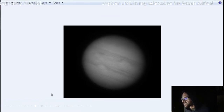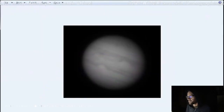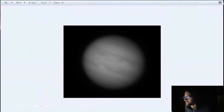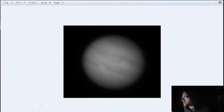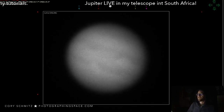So it's not great, but not horrible. I've seen much better. Luckily I did adjust focus, but I mean, we're getting detail here. It's really noisy. So that's a few more frames. That's 35%, where this was 10% of the sharpest frame. So it's not terrible, but it's not great. And then there's 50%. So yeah, that'll sharpen up a lot though in post-processing.